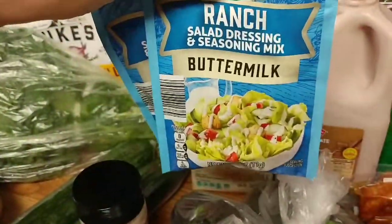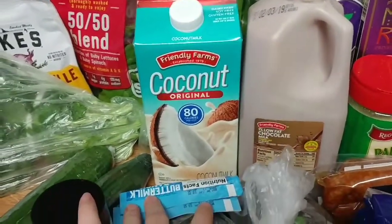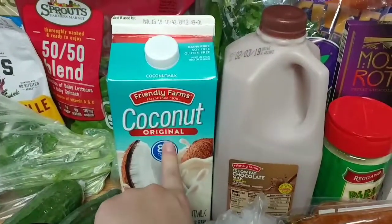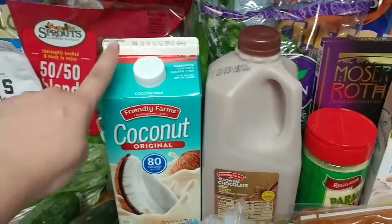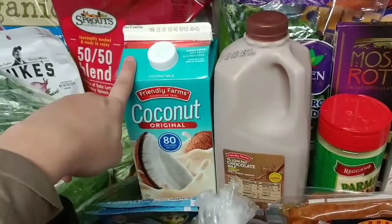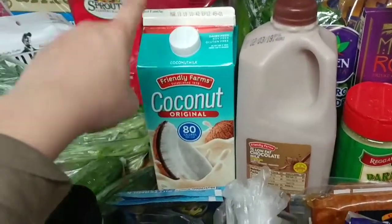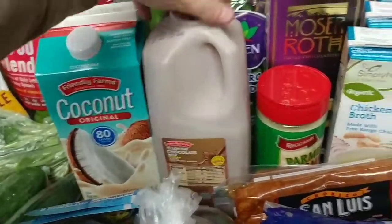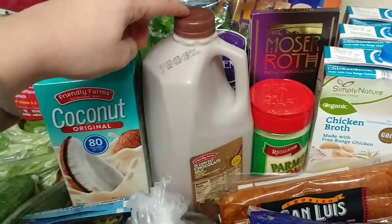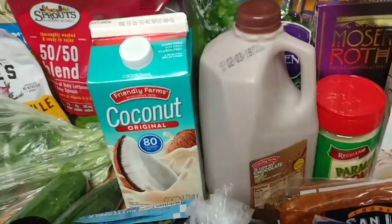The next thing I picked up here is just 2 ranch packets for seasoning. Both of my kids wanted different milks this week, of course. So we picked up a coconut milk, but this is actually only $1.99 at Aldi, so really not bad. It's a little high in carbs for me because there is sugar in it, so I won't be using this. If you do want to use coconut milk on a keto diet, I highly recommend that you get canned coconut milk. It is better for you than the cartons. They always have sugar in them. And then my other daughter wanted chocolate milk. We normally get them at H-E-B, but she doesn't really seem to mind, and this is cheaper at Aldi, so I just got the Aldi one.